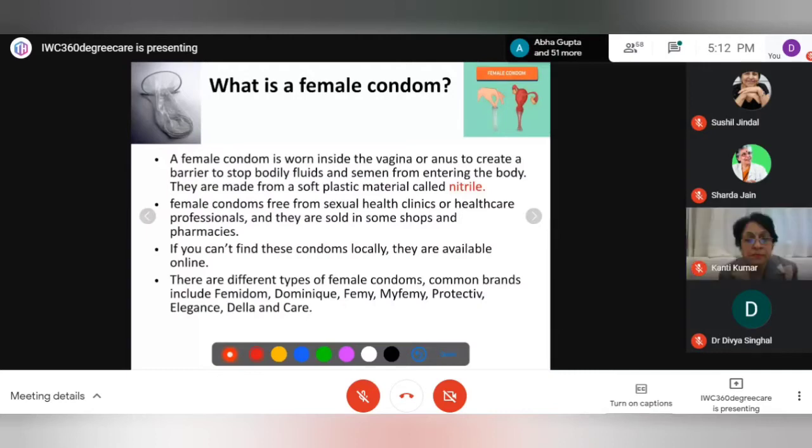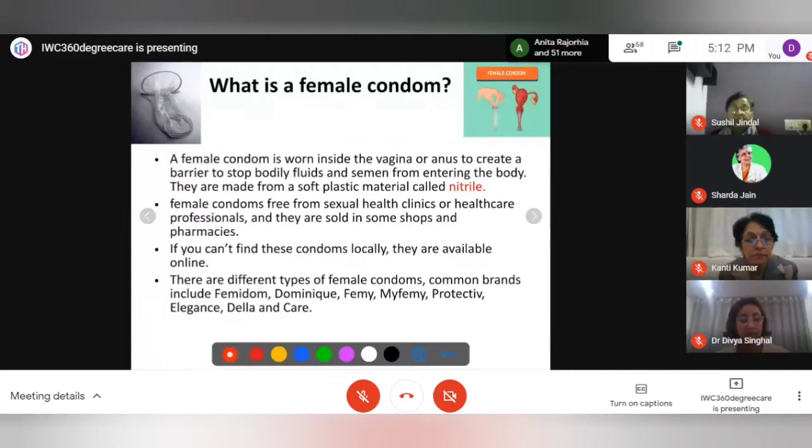Female condom is worn inside the vagina or anus. I mean anus for the people who are having anal sex. To create a barrier to stop body fluid and semen from entering the body. They are made up of a soft plastic material called nitrile. Again, there are many varieties of these condoms.